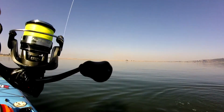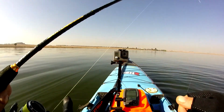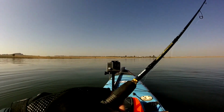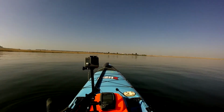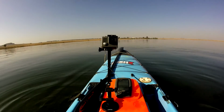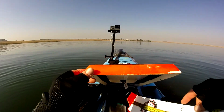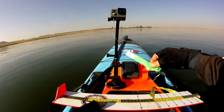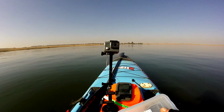Right underneath the boat. Saw him on the fish finder and just dropped it right down to the bottom and got him. So that's the first one for the day.